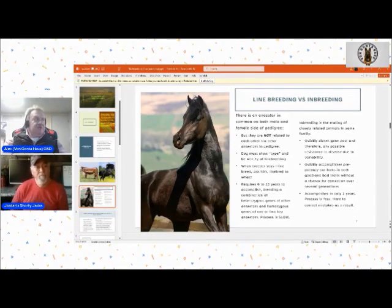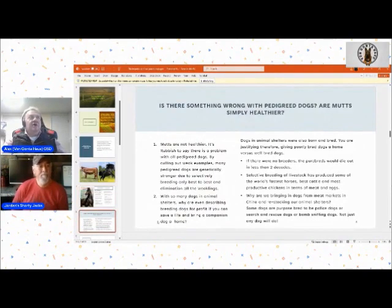Correct. So now, is there something wrong with pedigree dogs? Are mutts simply healthier? People always say line breeding and inbreeding is dangerous. They're afraid of it. I go to Facebook groups and people are like, "Oh, you're inbreeding, you're line breeding, you're gonna have disease," and they freak out. Let's talk about that a little bit.